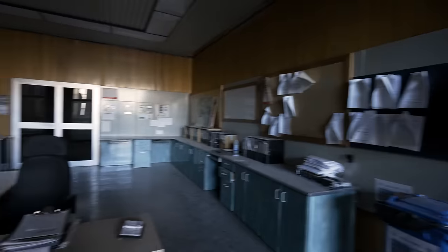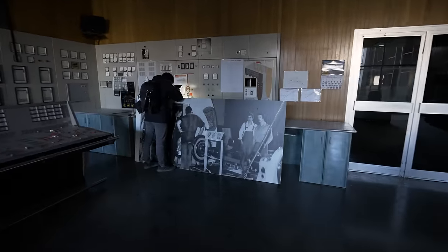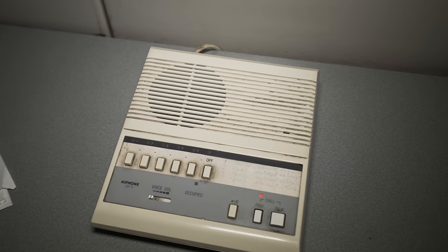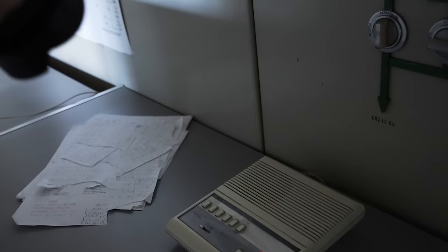What's running? Found it. Is it moving? It's not a gauge. It is a message machine, I think. No. That's on. Not what's making the noise. It's coming from that way. It is. To your left. So there's power on in here.